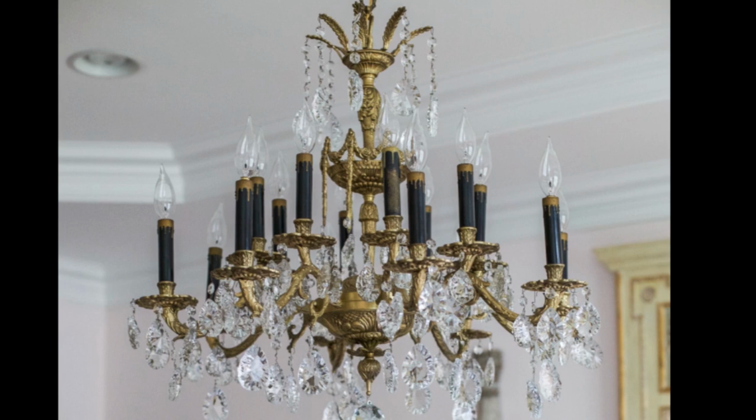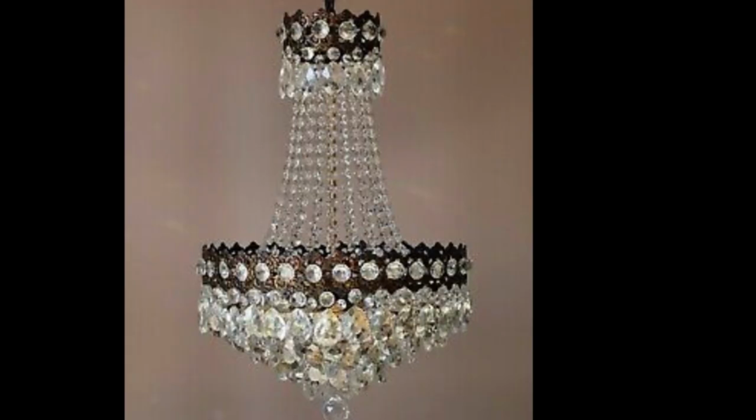Chandeliers evolved from candelabra and were invented during the medieval period. They originally used candles as their source of light, which remained in use until the 18th century, when gas lights, later superseded by electric lights, were invented.